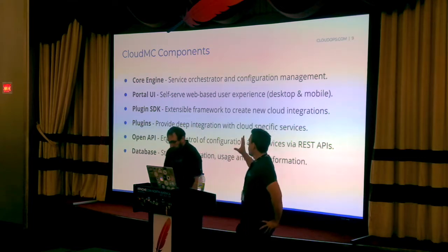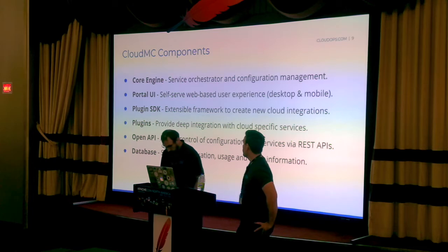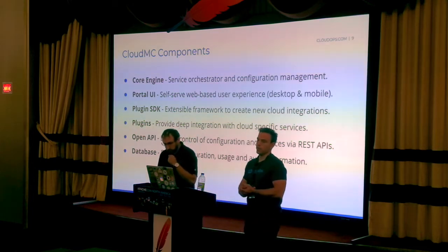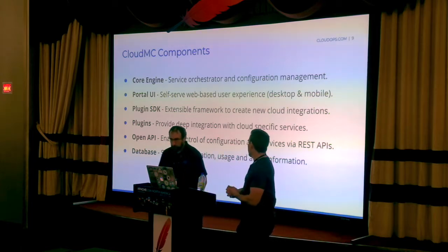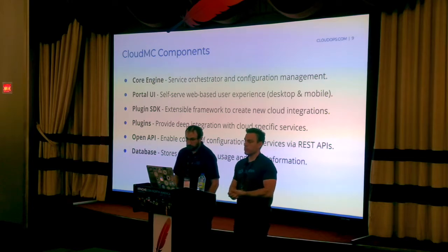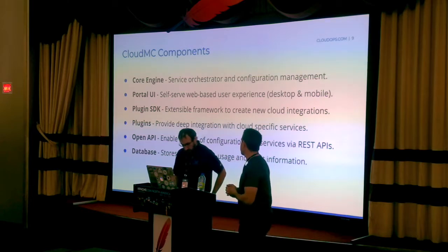So there are a handful of components that are important to remember about CloudMC. The core engine is really the place where all the business logic lies, which orchestrates the different services that are exposed through the plugins. The portal UI is a modern single-page web application. It's lightweight, it's optimized for fast performance, and it scales from the desktop down to the smallest mobile device.